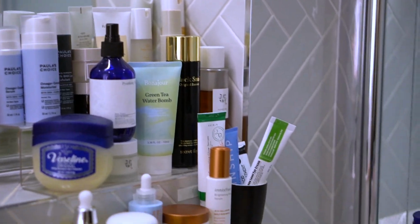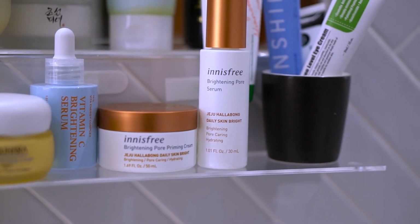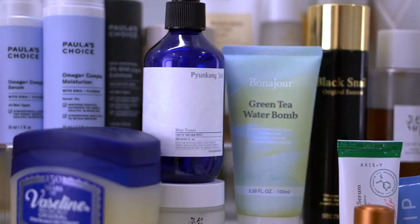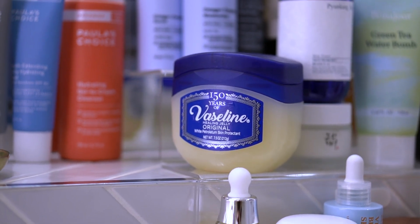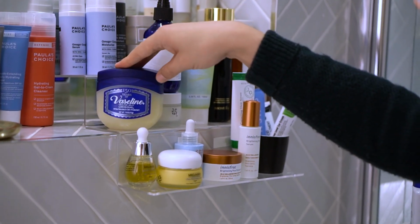Spoiler alert, I'm working on reviewing some Korean brightening products. So aside from that, everything else you see up here is more basic to the point everyday products, simple hydrators, simple moisturizers, sleeping masks, whatnot. Good old-fashioned Vaseline. Vaseline gets slept on, but I think everyone should have a little tub of this. I use this as my lip product.